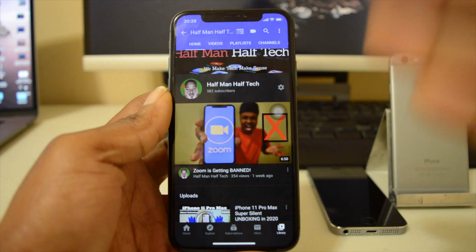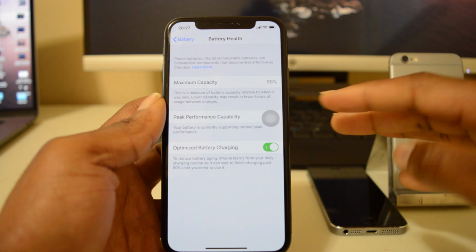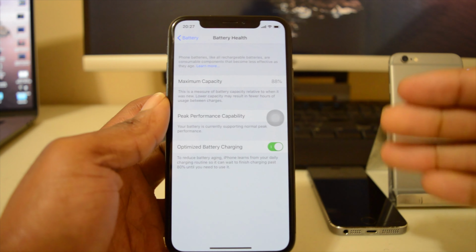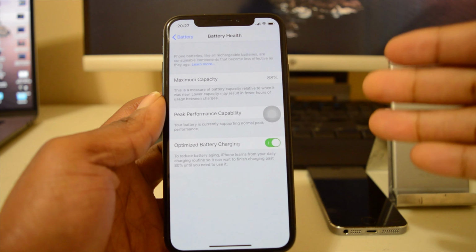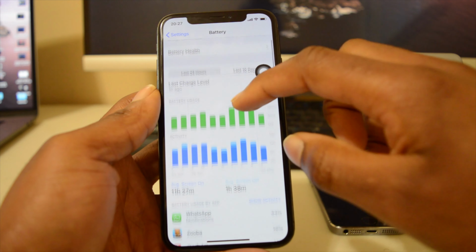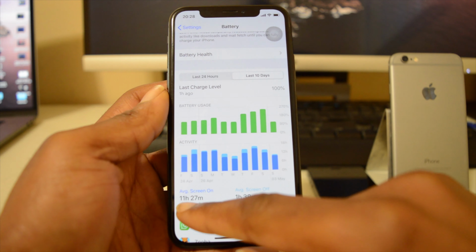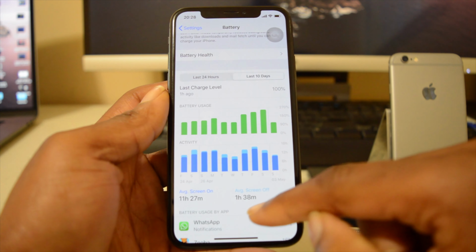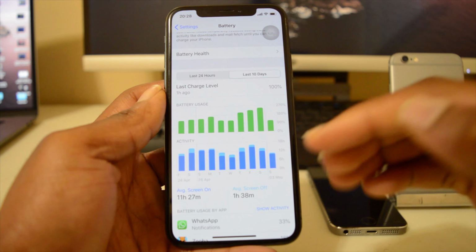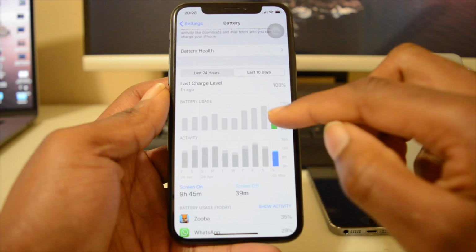Now, as far as my battery health and battery performance is concerned, if we go into the settings and then go to the battery section right there, we can see that my battery health is still on 88%. Before the update, it was on 88 and it continues to be on 88. And if we look at my screen on time, if we look at this day here, we can see that I've been getting an average of about 11 hours 27 minutes, and 1 hour 38 minutes of screen time, and this is using slightly just above 90% of the battery.